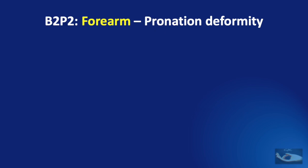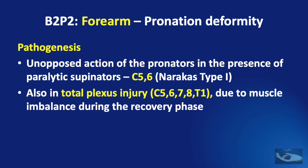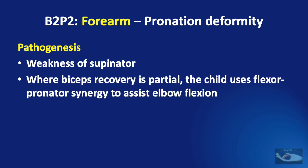Though of a lesser incidence than the supination deformity, the pronation deformity is also debilitating. It occurs due to the unopposed action of the pronators in the presence of paralytic supinators, and this occurs especially in C5-6 lesions, Narakas type 1 or the typical Erb's palsy. It can also occur in total plexus injury due to muscle imbalance during the recovery phase. So what starts the chain of events is the weakness of supination of the forearm. Where the biceps recovery is partial, the child uses flexor pronator synergy to assist in elbow flexion.